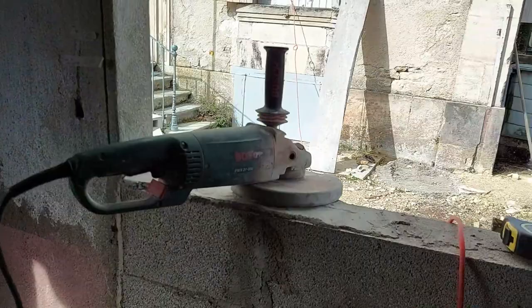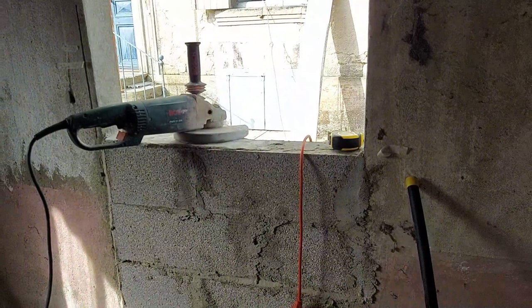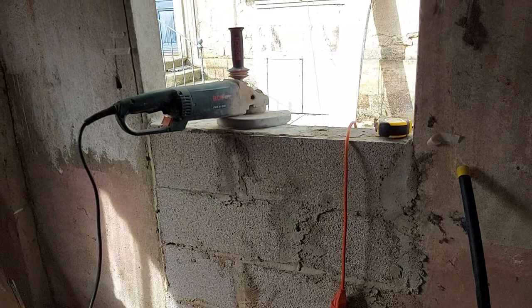Height wise, actually, that's okay, because it was going to be a little bit short and I was wondering whether I needed to pack it up. Width wise, well, it won't fit. So I got the disc cutter. I just started to cut up the side of the window opening to make it wider so we can fit the window. So that's what I've got up to so far today.